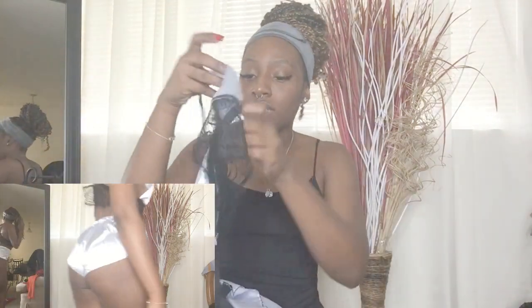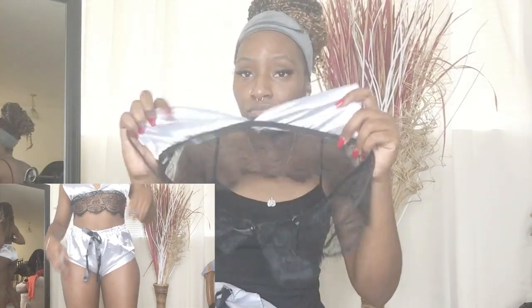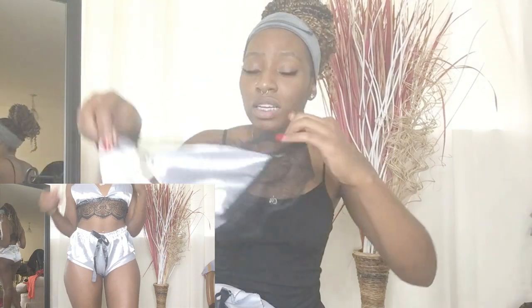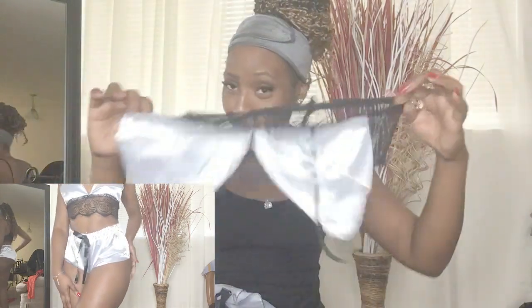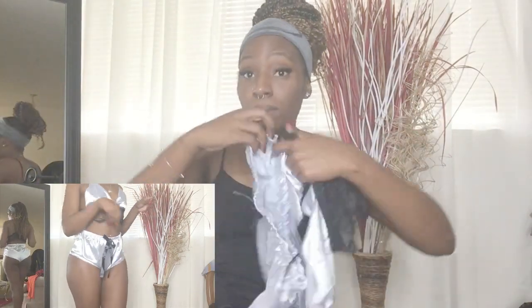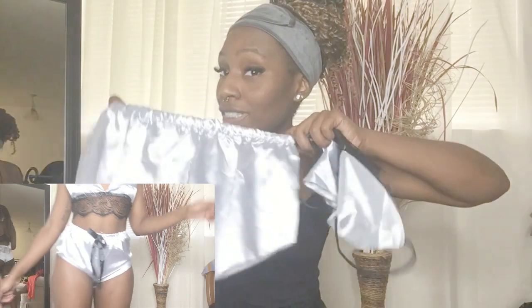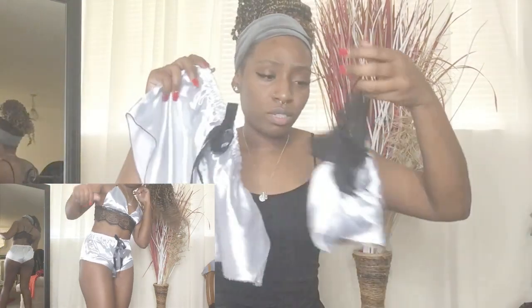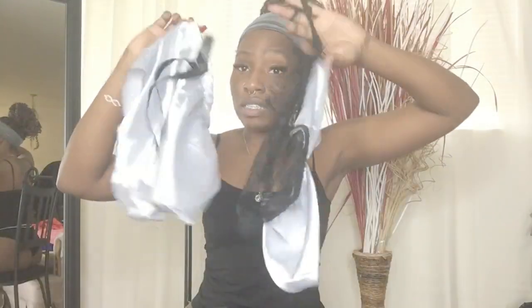This is a two-piece set. It has this mesh detailing on the bottom. It's silk. Again, the top kind of fits me because I have no breasts, and it's too big, but the bottom part, of course, fits me perfectly. And it just sits on my little bottom. Yep. Actually, I got two of these. I got it in this silver.